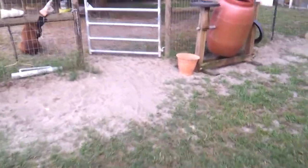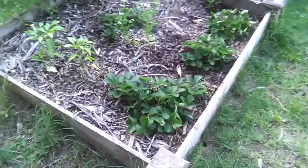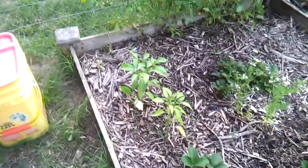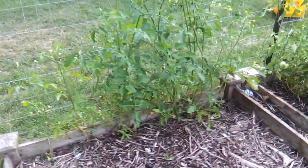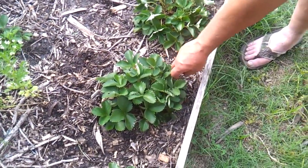Well, let's take a walk out to our raised bed gardens. You see that sandy soil, so we do raised beds. There's a couple bell pepper plants. And those tomatoes back there, they are cherry tomatoes. The chickens love them. Well, we love them too, but got plenty of strawberries coming on. There's one right there. It's about ready to pick.